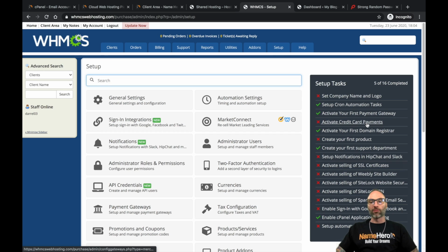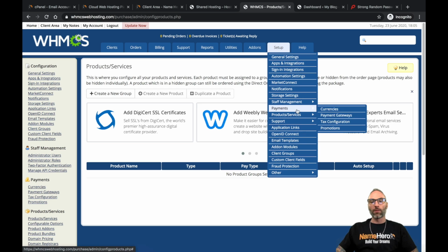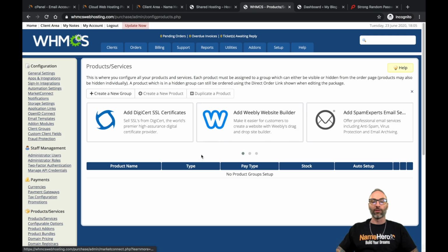But the credit card payments, we'll get to that. But next, we want to create our actual package, so our first product. So we'll go to here and just create your first product. Okay, so this is where we add our products inside of WHMCS. Another way to get to this screen is to go to Setup, Products and Services, and click on there. There are several different ways in WHMCS to get to this, but I try to show you the simplest way so you can easily follow this tutorial.